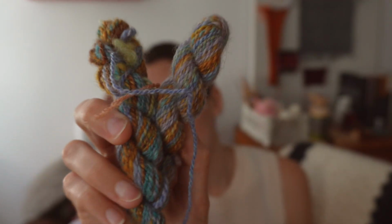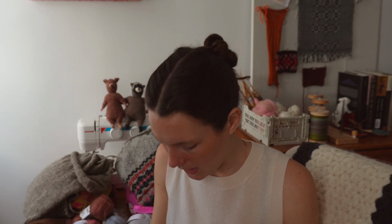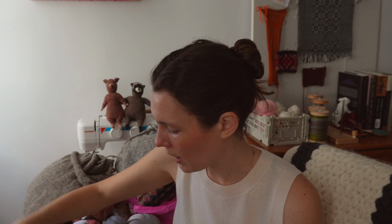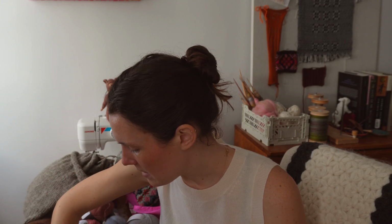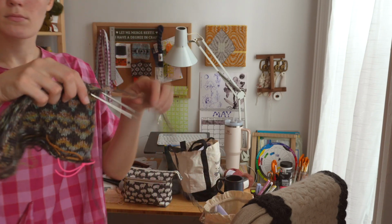I do have more of the fiber, so I will probably need to spin more because I just have these little mini skeins. It's a BFL fiber from Nest Fiber, and the way I spun it on my Turkish spindle, it just turned out really soft and airy, and I really loved how it turned out, and I love the colors. So I've been trying to save it for a special project, and I'm excited for what I've got going on.